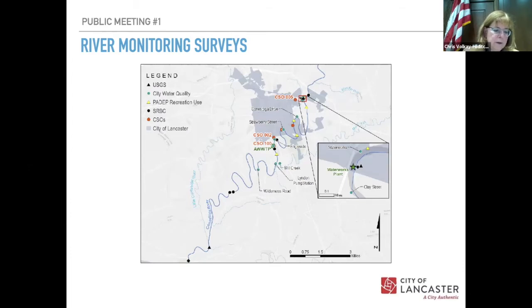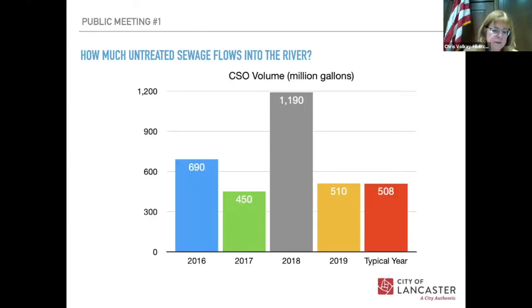It's important to note that a majority of the Conestoga River, which you'll recall stretches from Morgantown down to the Susquehanna River, has been declared impaired. This means that pollutant levels are too high to support recreation on the river, and it is not healthy for bugs and insects that live in the river and support a healthy fish population. Let's take a look now at how much pollution the city discharges to the river.